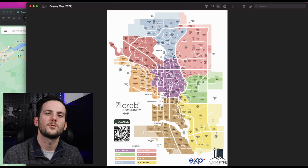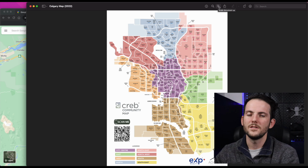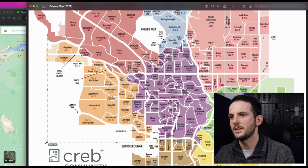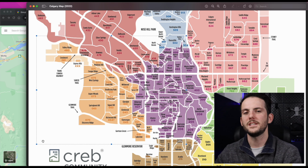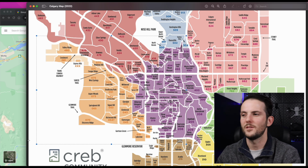So West Calgary has 28 communities, and just like every other quadrant, it's still expanding. Here's a community map for 2022, and for today's video, we're going to concentrate on the orange right here, which is West Calgary. Now, I'm going to take this one step further and give you an outline of where this is on Google Maps.